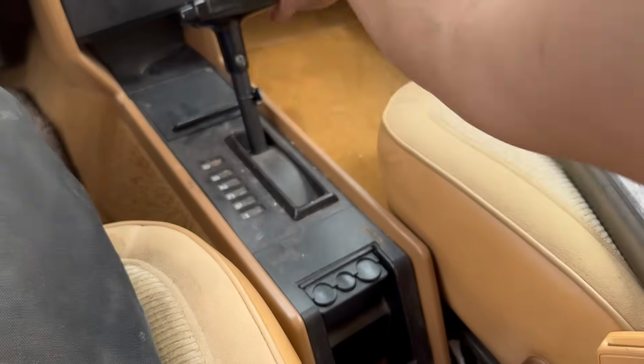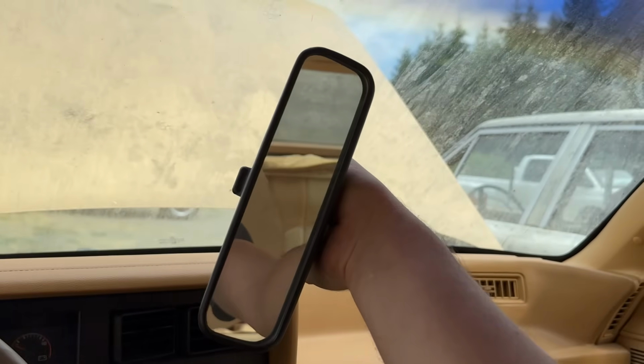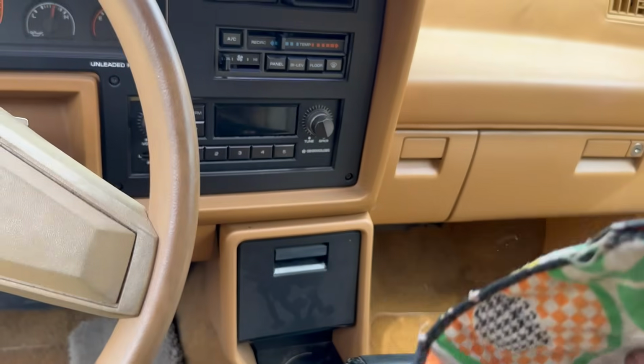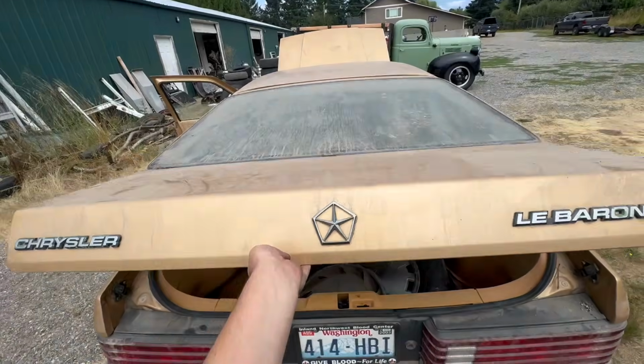Cool. Also, there's a bat on the shifter. Mirror delete. Common feature. A wallet straight out of the 90s, which is unfortunately empty. I don't know what's going on here. More snacks. Getting hungry.